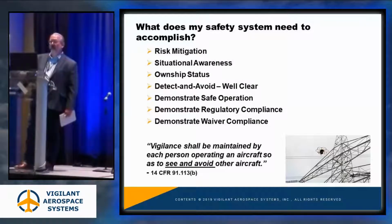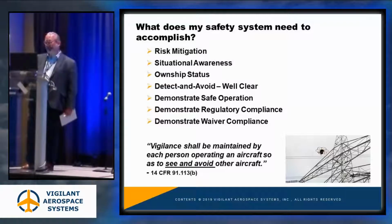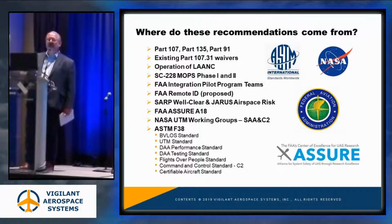So I've got down here from CFR Part 91 the definition that's often used to drive a lot of the thinking about safety systems: that unmanned aircraft need to be able to see and avoid the same way that a manned aircraft is able to see and avoid. So real quickly, where do these recommendations come from that I'm going to go through here? Part 107, Part 135 is emerging as a possible way to do beyond visual line of sight and a way to do delivery, and Part 91 is foundational to the way that we think about the airspace.